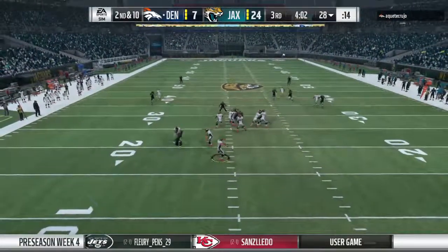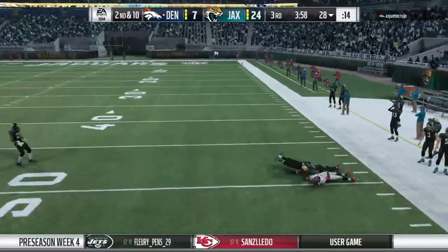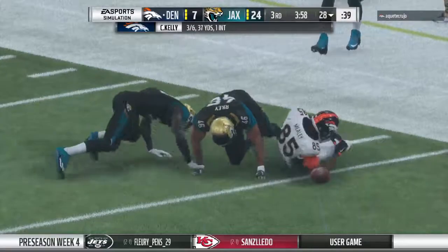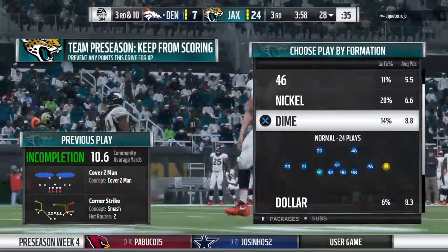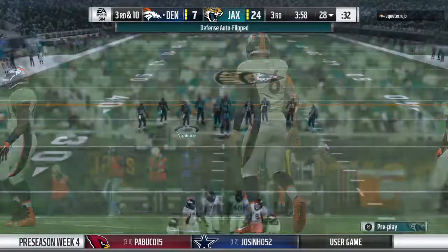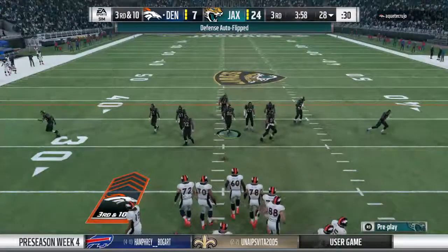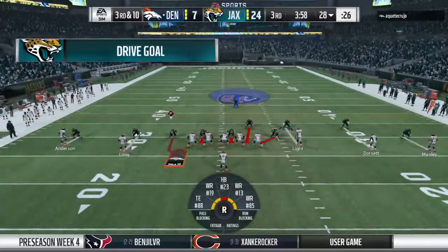Kelly now to throw on 2nd down. And the hit jarred it loose. It's incomplete. That's very well timed there defensively because it's not a bad throw, but the collision came at the exact time he was reaching to bring in the football. Really, really well done. Decent offense, just better defense. I think you're right.